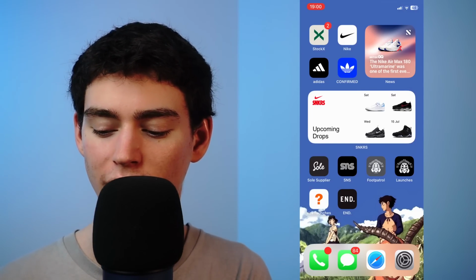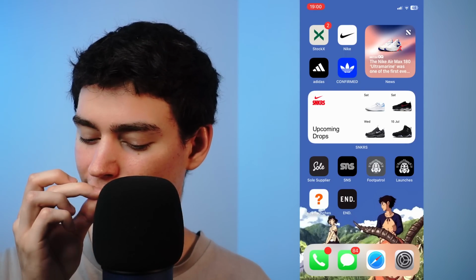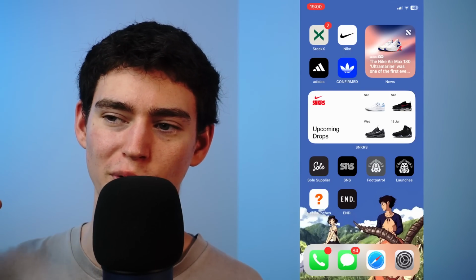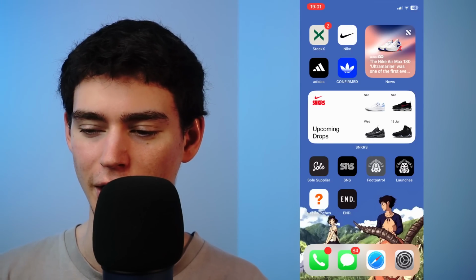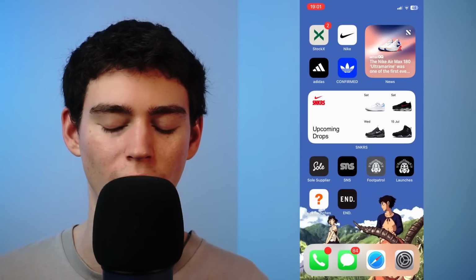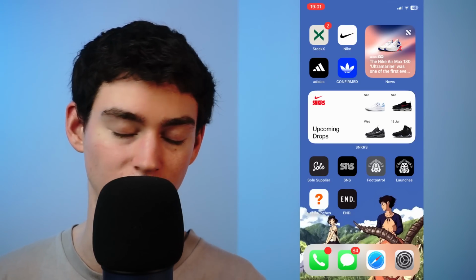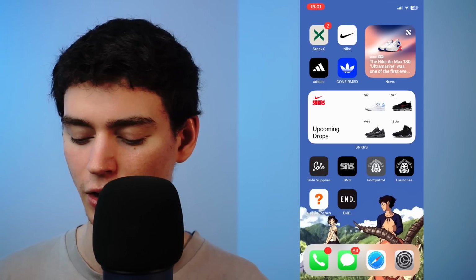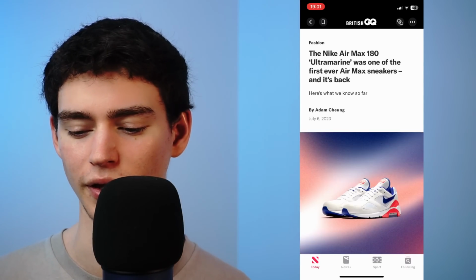And then next to that, we have actually a news page for shoes. So you can actually set a news widget to show you specific topics. I have this one set for sneakers, because sneakers, well, I think it's one of my hobbies, and so I like to know a little bit about the sneaker world. If there's any news information, I find it quite interesting. So I quite like having this news, and you can click on it and it'll take you to the news page.